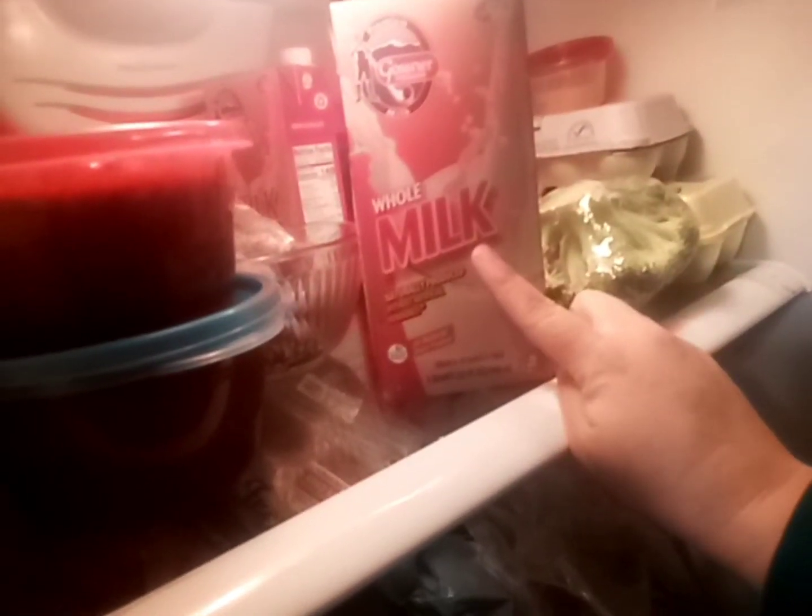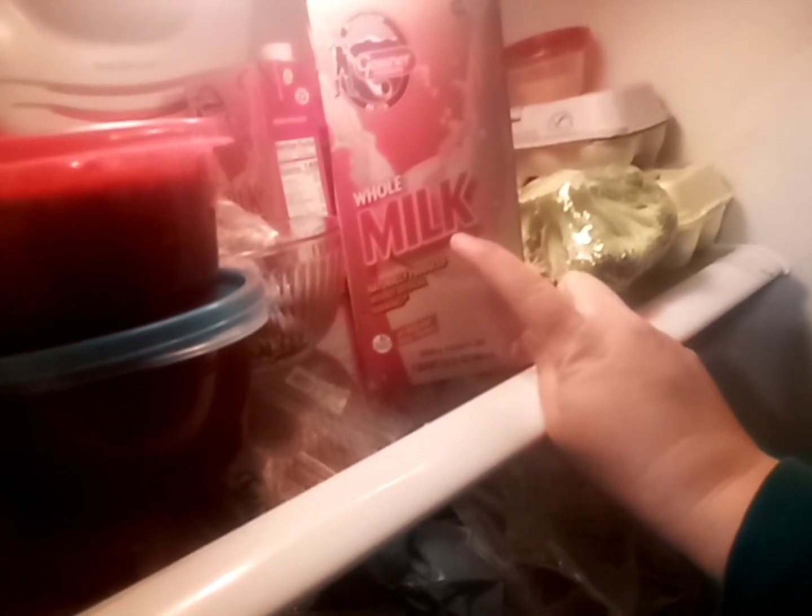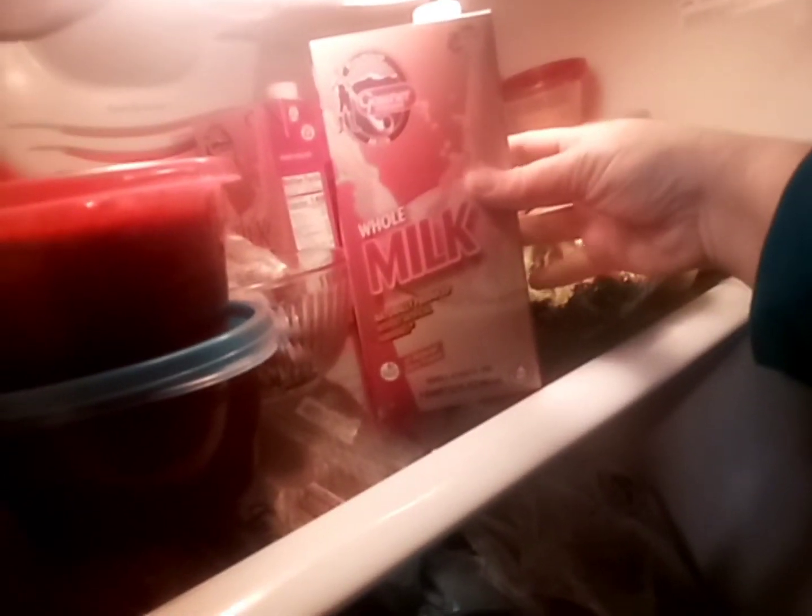Sorry, y'all. Pantry staple milk. But they froze when we had the winter storm here in January. They just stayed in my car and somehow got buried, and when I cleaned out my car, I found them. I bought them in December at the Dollar Tree. So they are now in my fridge until I use them up.